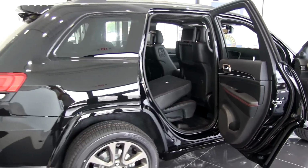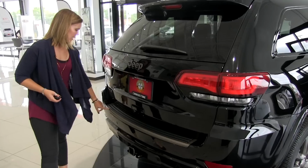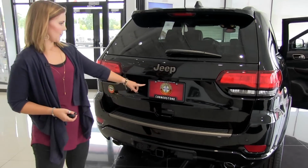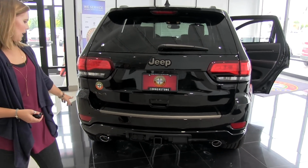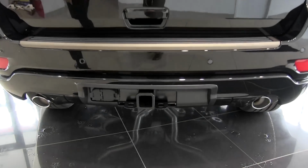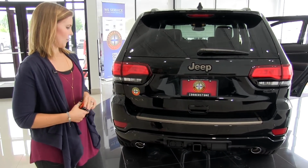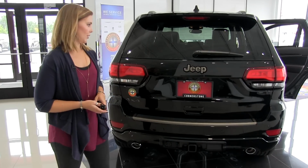Making our way to the back of the vehicle, again you'll notice here on the back we have that bronze inlay here along the bumper. Also the Jeep is that nice bronze as well. We do have a rear view backup camera, also rear parking sensors with cross path detection as well. And then we do have a tow hitch and pin connectors. With the V6 here in this particular Jeep, we can tow up to 6,400 pounds, and then if you get the V8 engine, you can tow up to 7,200.